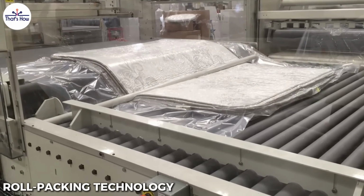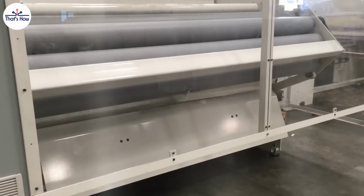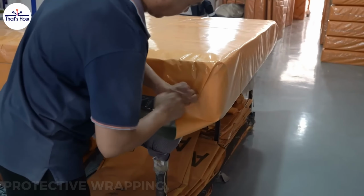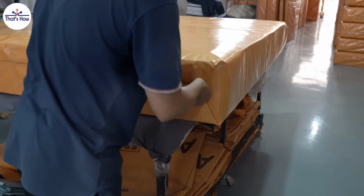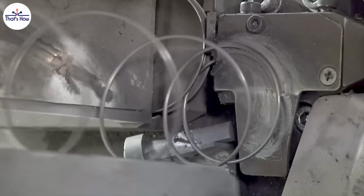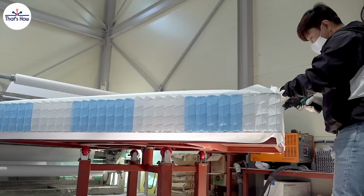Roll packing technology. The compressed mattress is tightly rolled into a compact shape and inserted into a sturdy box for easy transportation. Protective wrapping. A layer of durable plastic is applied to prevent moisture damage during transit. Once packaged, the mattresses are sent to warehouses and retail stores, ready to be delivered to customers. And that is how Korean bed factories transform raw materials into high-quality mattresses that provide comfort and support for years to come.